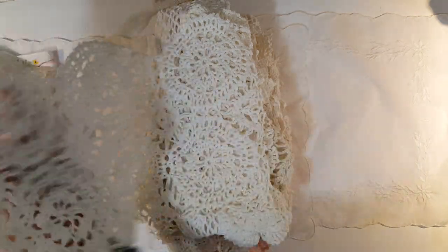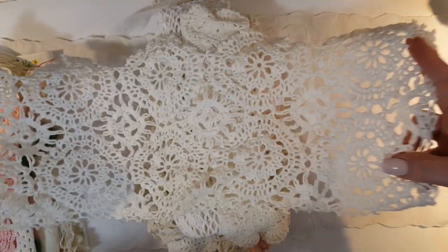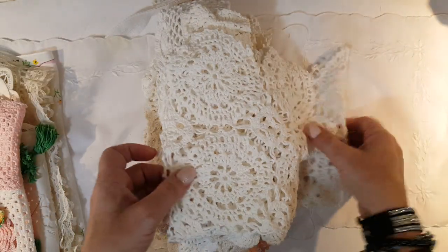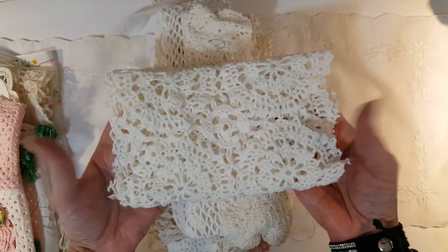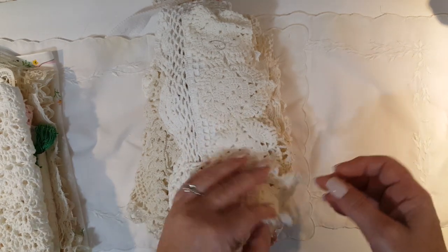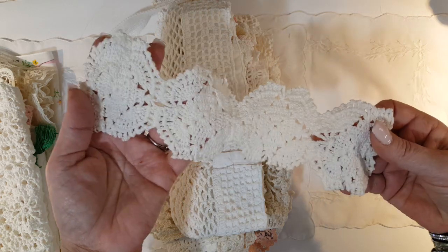And this is a piece that I just got tired of cutting up, so I stuck it in here, a whole piece. There are some single ones in here as well that I did cut up for everyone, but my hands were really tired. So I decided to just leave a piece of it whole in case somebody wanted a bigger piece. And we have 4 cotton doilies here that can be cut apart.